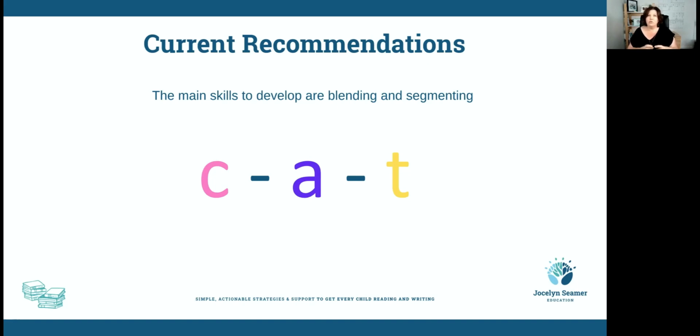So once children have that phonological sensitivity, that awareness of rhyming and syllables and those sorts of things, I recommend that you don't necessarily have to have 20, 30 minutes every day of instructional time for that. You could embed that in other things. It's one of the things we look at in the teach along. Then it's blending and segmenting that get the children reading and spelling.